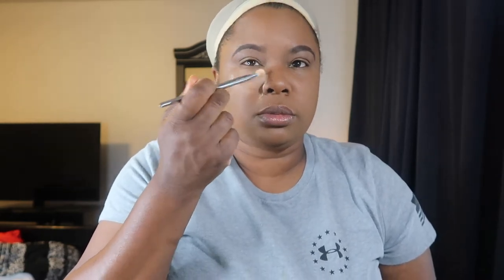And I'm actually using the eyeshadow brush for this. It goes everywhere. Yeah, it's fine. Now it looks like you picked flowers. That's okay. In a way, it's just setting it. So just to set this area.